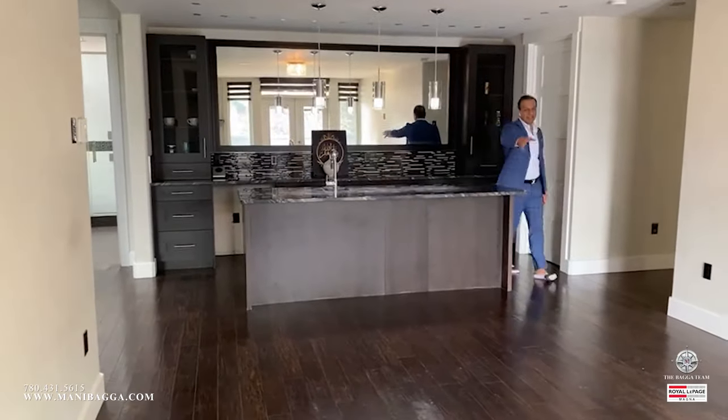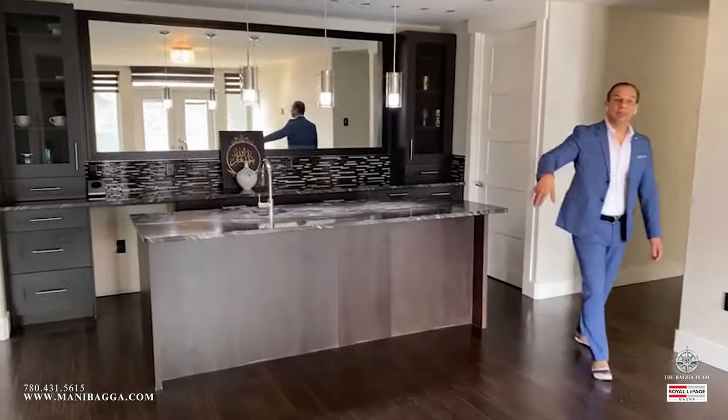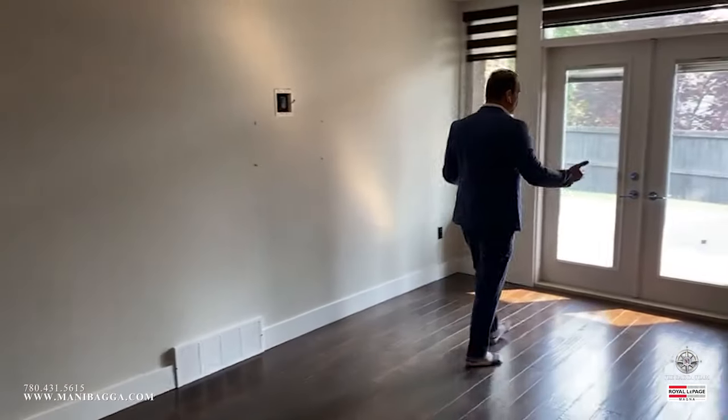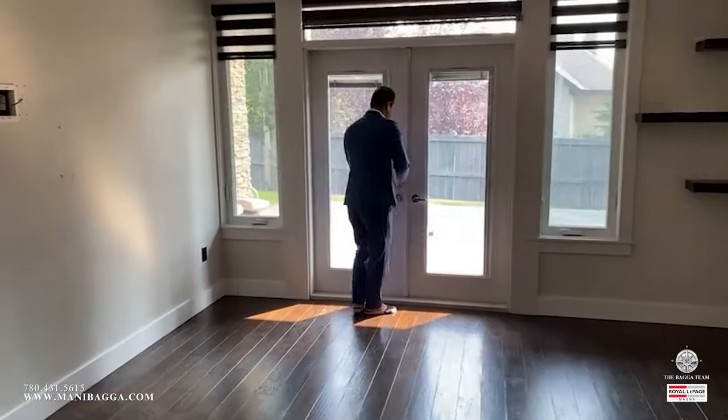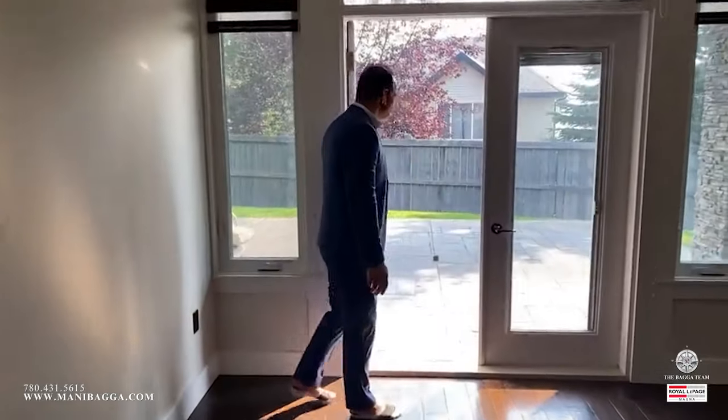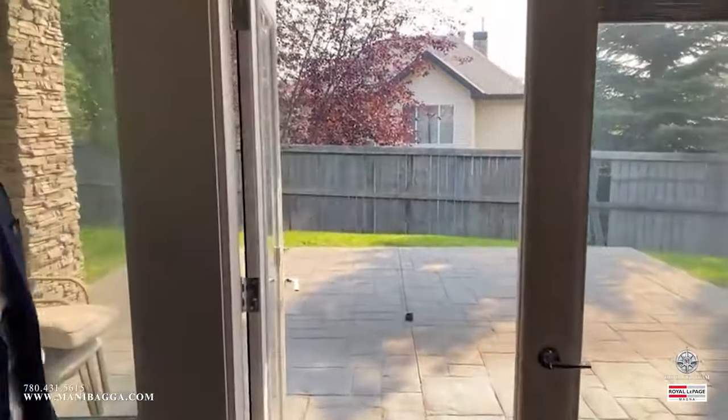And on this side, that's your main rec area or play area. As we saw from the back, this double entrance door takes you to your patio. So if you look outside, that's the main patio we saw outside.